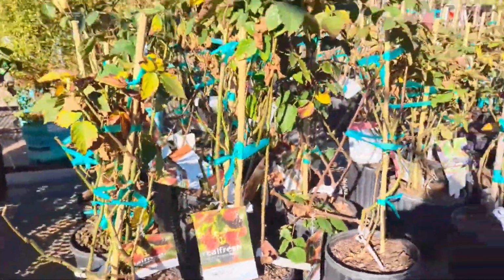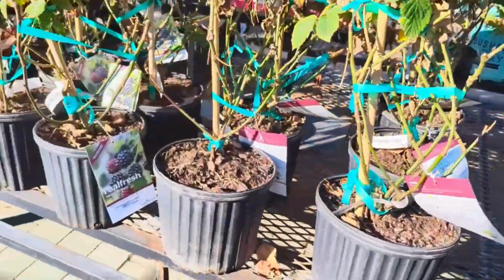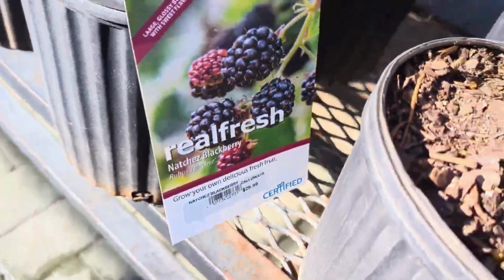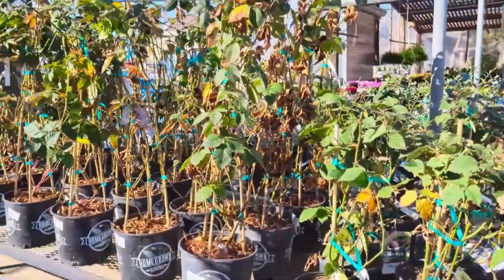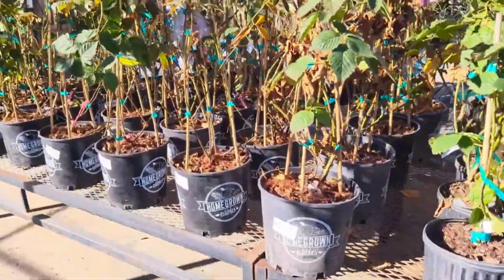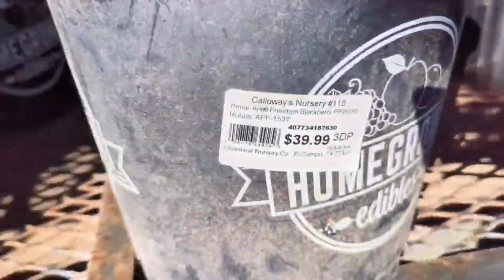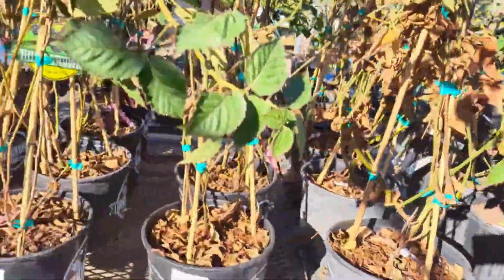And these have quite a bit of growth on them already. So they've probably been in a greenhouse somewhere. This is Natchez. And wow, look at how tall these are. They are big. Very, very big. So this is Prime Arc. And they are massive, you guys.